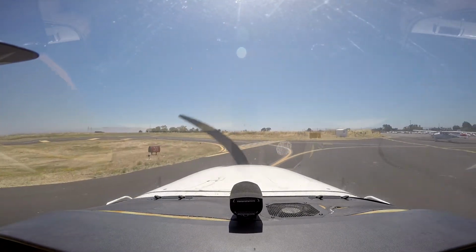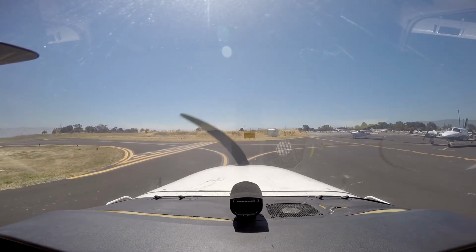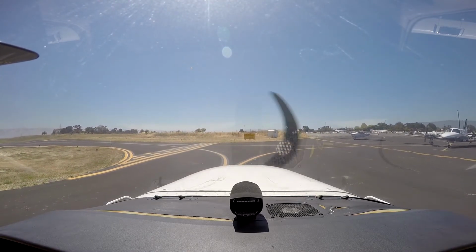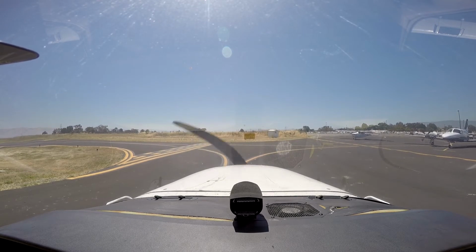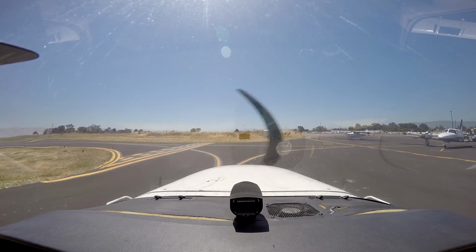Okay, lights are on. Mixture is full rich. Fuel's on both. Flaps 10 degrees, lights are on. 76 Papa, right 45 departure, runway 31, clear for takeoff. Clear for takeoff, right 45, runway 31, 76 Papa.